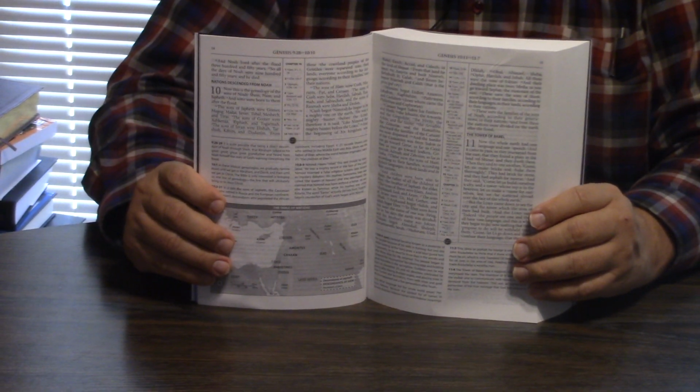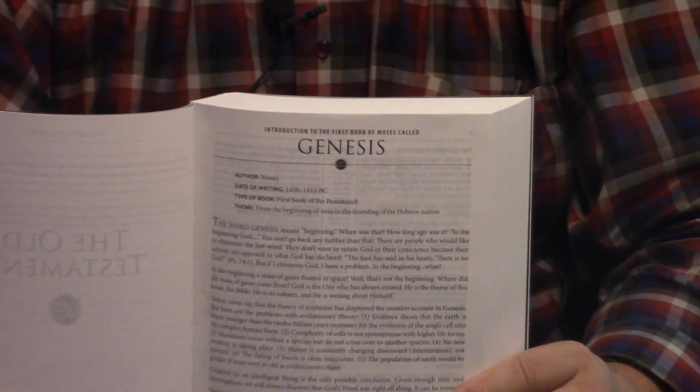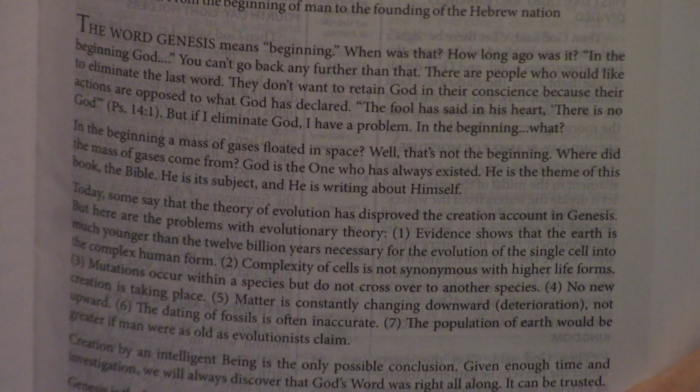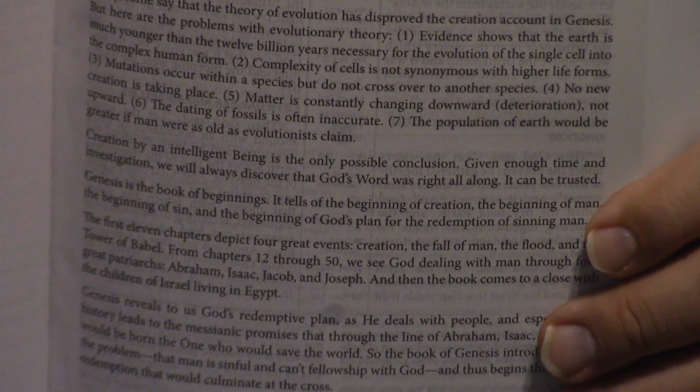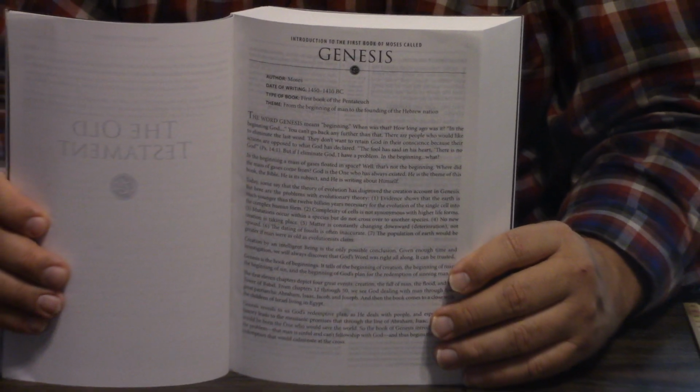And so we're going to see what the introductions to the books look like. Again, Chuck Smith, he's going to be kind of, you know, basic pre-trib rapture guy. Maybe be open to charismatic gifts and things. So like very conservative though, 1450 to 1410, author Moses. I like that. Just a little one-page introduction. Now next we'll go to the middle of the Bible between Malachi and Matthew and see if there's anything there. A lot of times there are in Bibles, sometimes not.